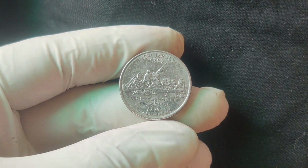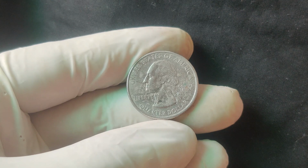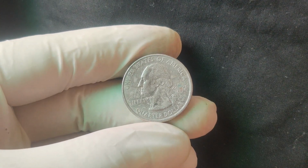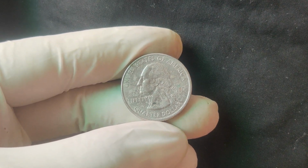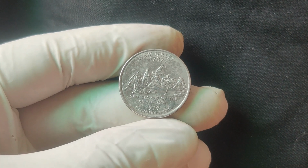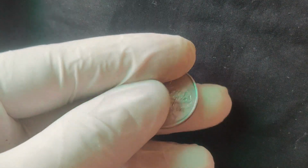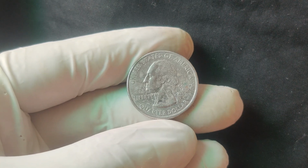But here's where things get really interesting. In 1999, the Denver Mint produced millions of quarters, including some from the state series, like Delaware, Pennsylvania, New Jersey, Georgia, and Connecticut. The D mint mark on these coins represents that they were minted in Denver. However, not all quarters are created equal. So why is one specific 1999 D quarter suddenly worth $1.5 million? That's what we're about to uncover.